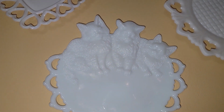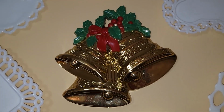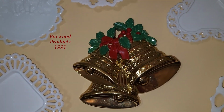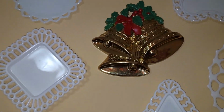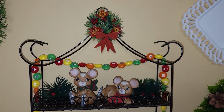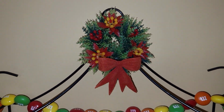There's the kittens. And this I found last year. Really, really inexpensive again. It is an old plaque, and I forget who made it. It could be Burwood, but it's a nice, shiny, metallic. And then this wreath down here. Up here, I always have a lot of fun. This is a little ornament, a tiny little Hong Kong wreath ornament.